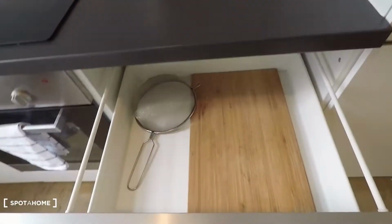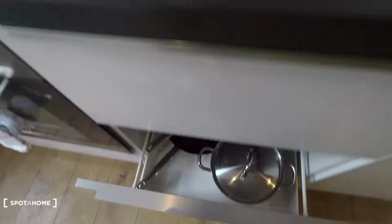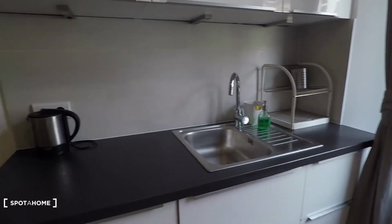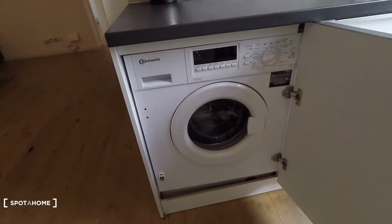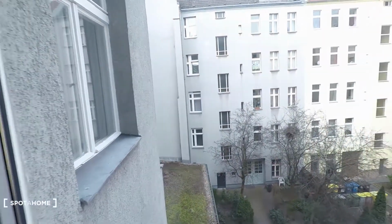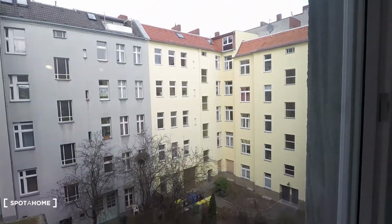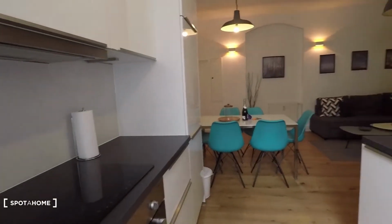Let's have a look here. Here you have more kitchen utilities, and here are pots and pans. Here on the other side you have sink, water boiler. That's the washing machine here, hidden in the kitchen. And here on top you have glasses. And that's the courtyard view. We are on the 3rd floor. There's light coming in. Okay, let's turn around.